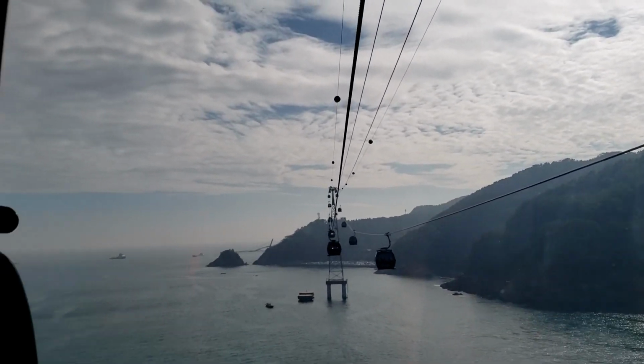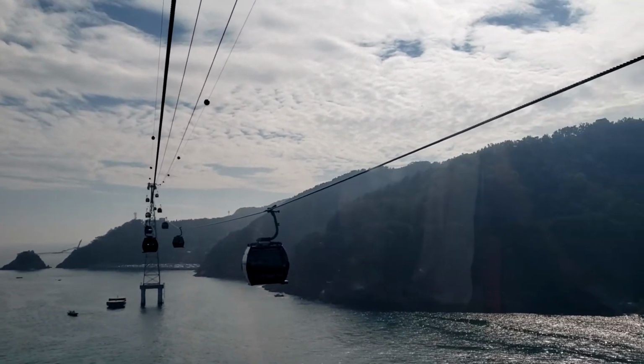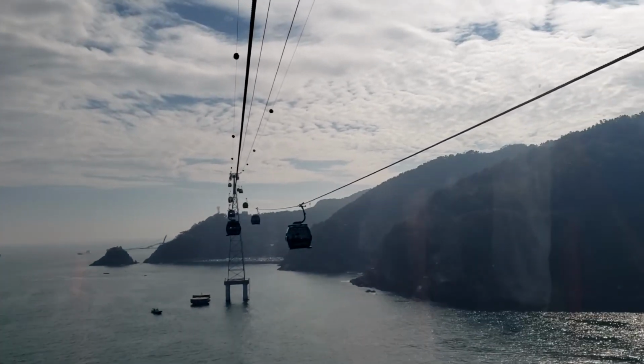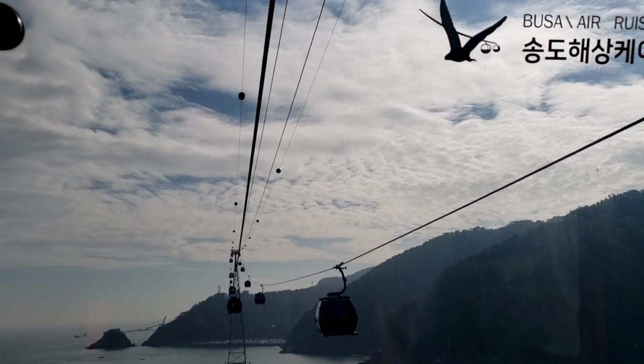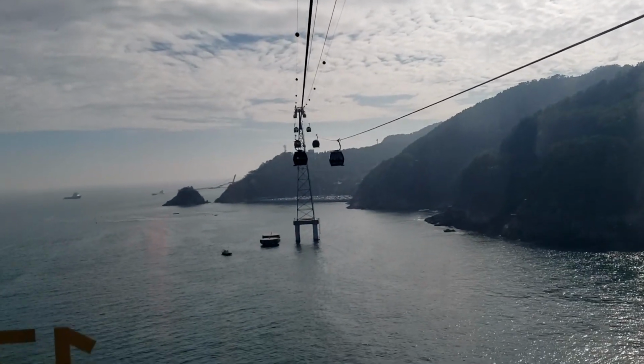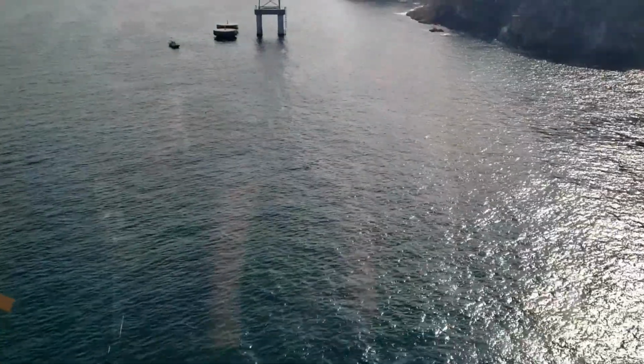Guys, make this a must-do when you guys come to visit Busan. It doesn't go Mach speed or anything, but this is probably the fastest cable car I've ever been in in my life, and over this beautiful ocean view as well. See if I can get a nice view. There we go. Hell yeah. Look at that.